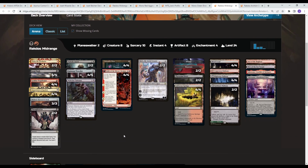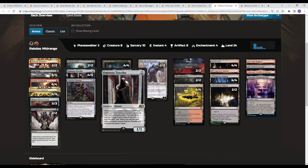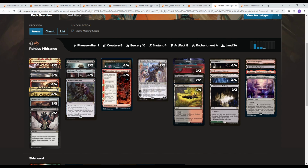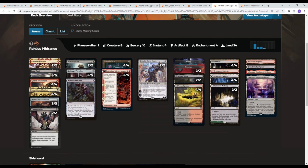But the core of the deck is the only 2 creatures in your deck are Goblin Trap Finder and Ominous Traveler. Trap Finder, finding Traveler makes it 0 mana, so you can repeatedly cast it for 0 mana. And then with Ashnod's Altar, you try to net mana each time you cast. So by finding 1 mana creatures, or two mana creatures, or even the three mana zombie rider that makes a zombie when a zombie dies, nets you mana. And basically you try to cast through as many times as possible and build out a board state by netting you mana each instance of that.